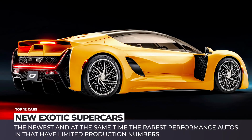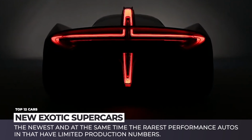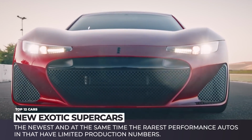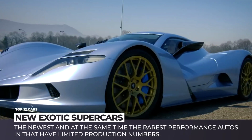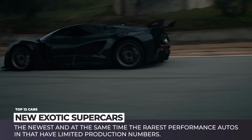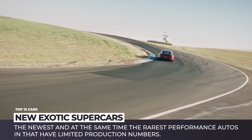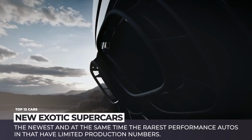I cannot say that a single supercar could be called non-exotic, since their numbers are so minuscule compared to the mass-produced models. In this video, however, I'll attempt to show you the newest and at the same time the rarest performance autos with limited production numbers, out-of-this-world speed parameters, and astronomical prices. Our research was thorough, so hopefully you'll be impressed.